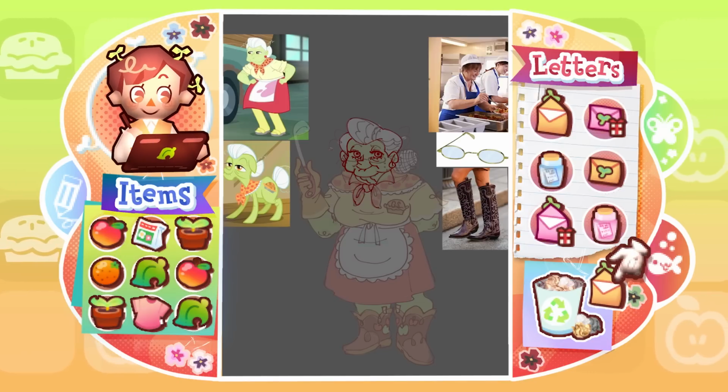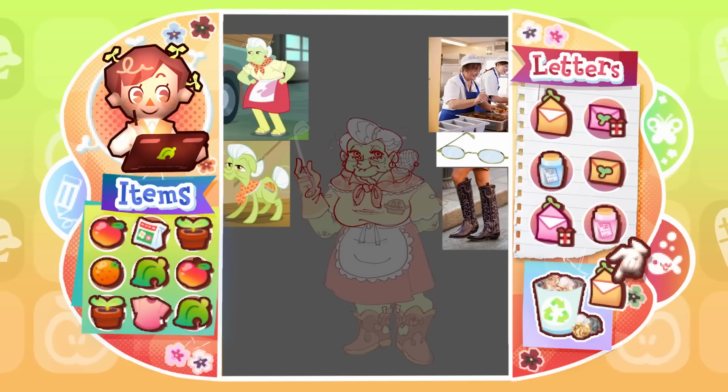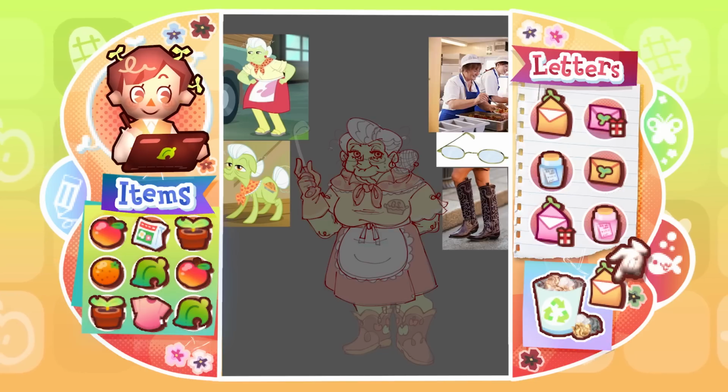I imagine Granny Smith likes to help out with the cooking in the university from time to time, as an old favour to Celestia, but also giving her the chance to see Applejack and her friends while at school, and making sure they're eating enough. And when Granny Smith's in the kitchen, everyone's going to be eating enough.